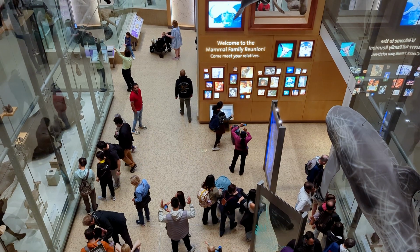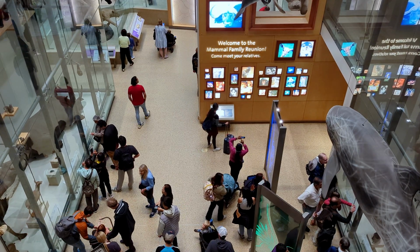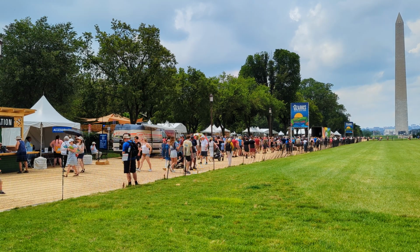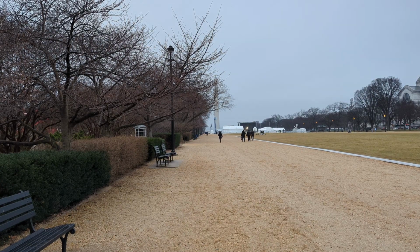Since they are free and amazing, many museums in DC can get very crowded. But is there any way to beat the crowds? The answer depends entirely on when you're going to be in DC. Tourism here is seasonal. High season is spring break and summer break, and low season is in the dead of winter. If you come in January or February, you will experience the museums with smaller crowds.